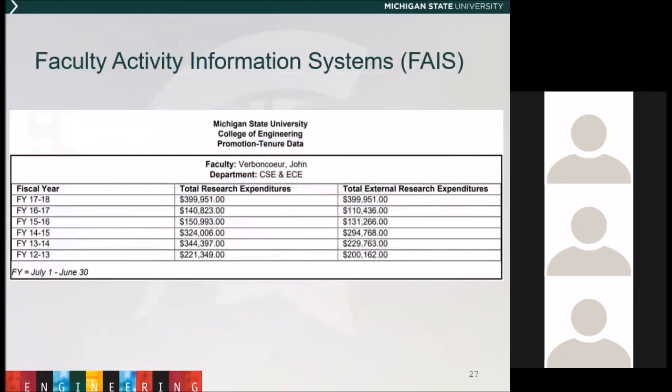So the big plug here is that this is the RPT report the DER currently compiles for you and sends out to you. You include it in your RPT package, and this will soon be in FAIS. For those of you going through RPT actions, you can see this particular person almost wouldn't have made it except for the last bump up at the end. It's in reverse order. I was looking at it like, man, it's going down. This is not good, John. But yes, it goes up this way. So most recent fiscal year first.